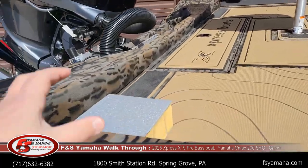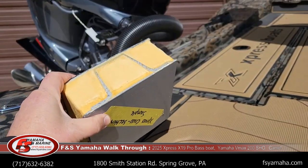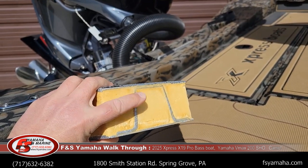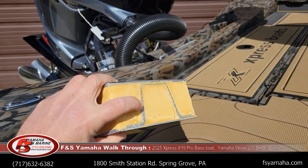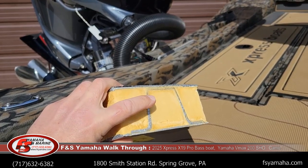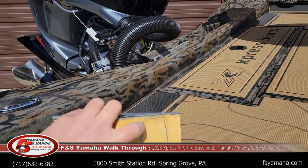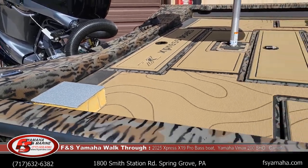Here is a cutaway of the hull. The yellow sticker is the bottom of the boat. This is the floor. Cross members throughout, and then foam is sprayed between the floor and the bottom of the boat. It makes for a quieter ride and gives more storage because most of the flotation is in the bottom of the boat. 40-gallon fuel tank.